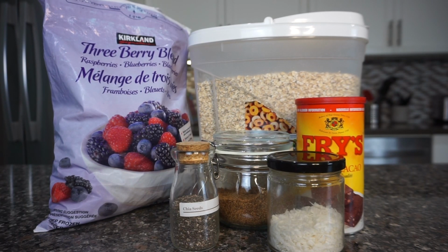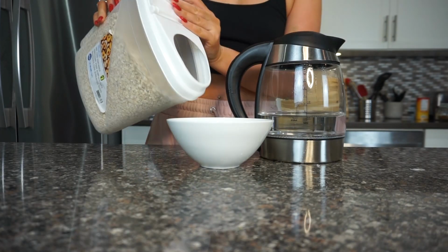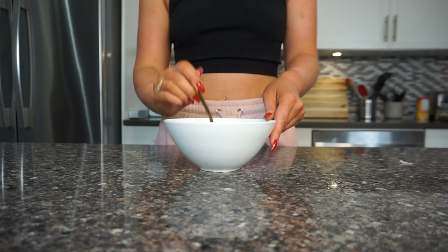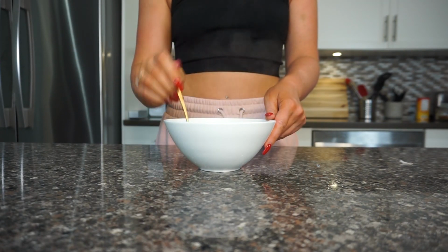I take literally instant oats. I put them into a bowl. I put water over top of it. I stir that around, and then I add some ingredients. So today I added coconut, chia seeds, and some frozen berries.